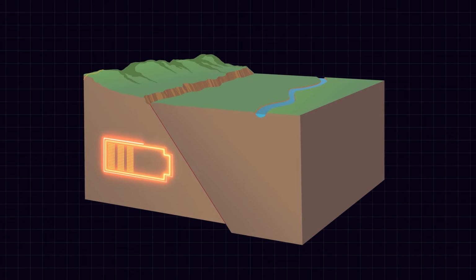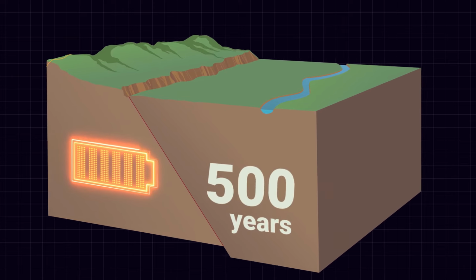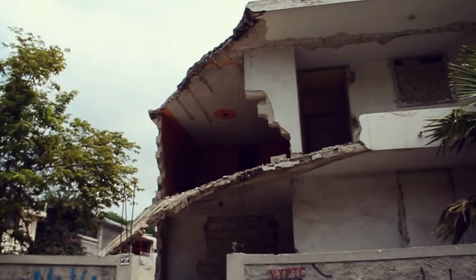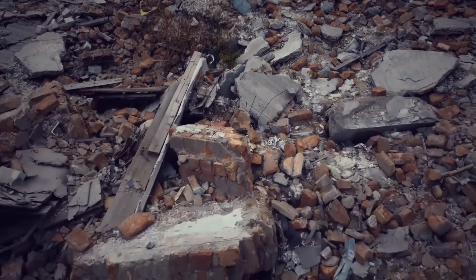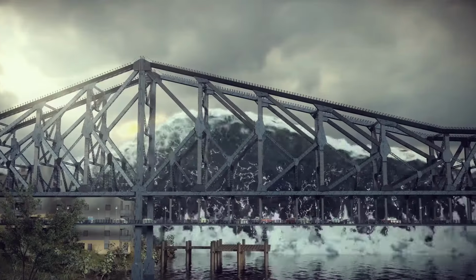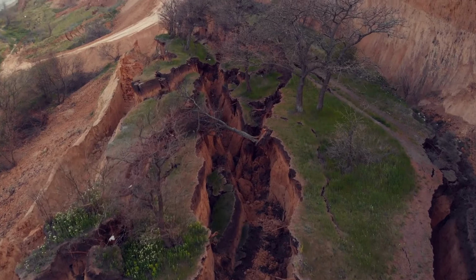This tectonic energy acts like a battery. It stores energy for a long time, up to 500 years. When this stored energy is released in a sudden burst, the consequences are horrifying. Even the strongest structures submit to this relentless force that leaves a trail of destruction in its path. In some instances, earthquakes can even trigger tsunamis, amplifying the chaos. Such a crazy amount of power can split the ground open and cause severe damage.